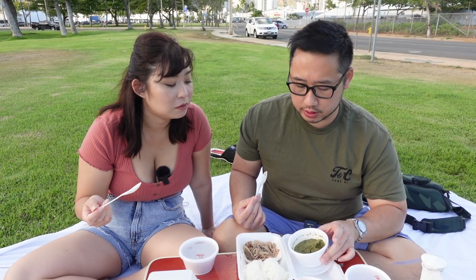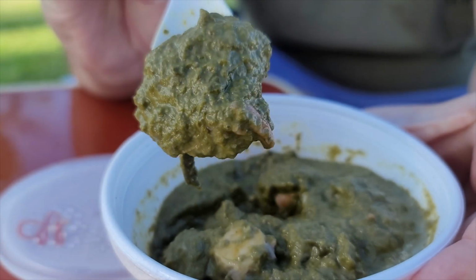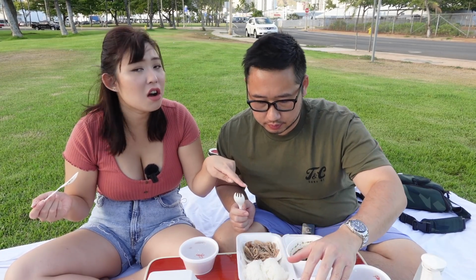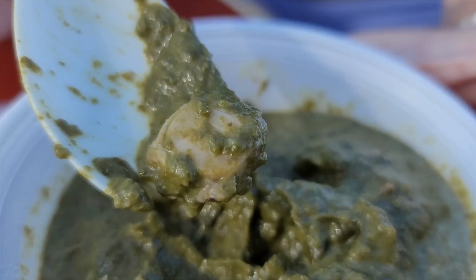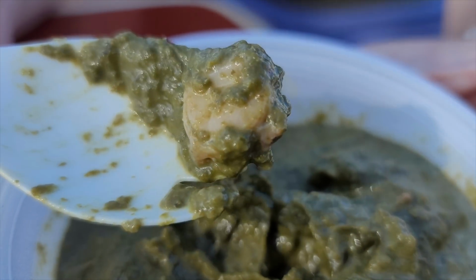Our favorite is the squid because it has that nice hint of brininess, salinity to round out the flavor. Oh, so good. I can just eat a whole thing of this. And the octopus is nice and tender too. Not chewy. Wait, this is squid. Ika. Oh yeah, ika. Sorry. The squid is very tender, not super chewy. It's very nice texture, a little bit of texture within that kind of soupiness.